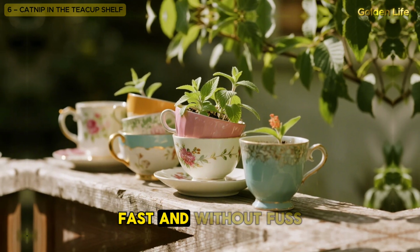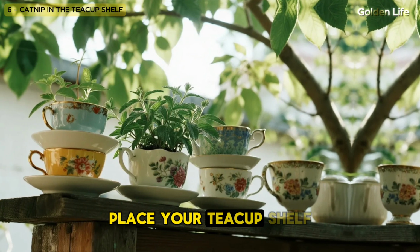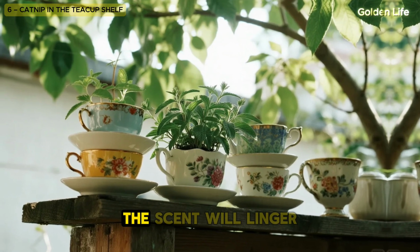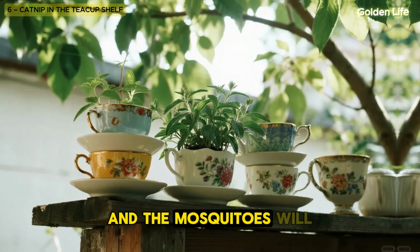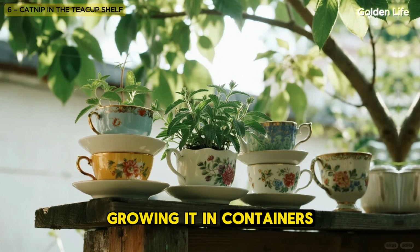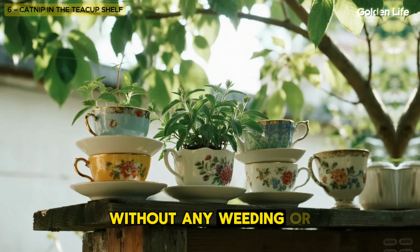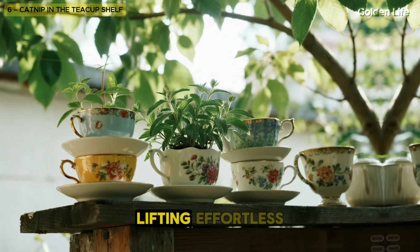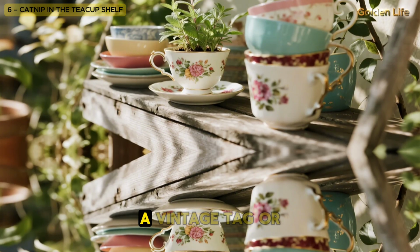Catnip grows fast and without fuss. It thrives in full sun and average soil. Place your teacup shelf near a sunny window, on a railing, or beside a back door. The scent will linger gently, especially when brushed or watered, and the mosquitoes will stay away. Because it can spread quickly in the ground, growing it in containers like this is actually better. It gives you full control, without any weeding or digging, and teacups, with their small size, make watering easy and lifting effortless.